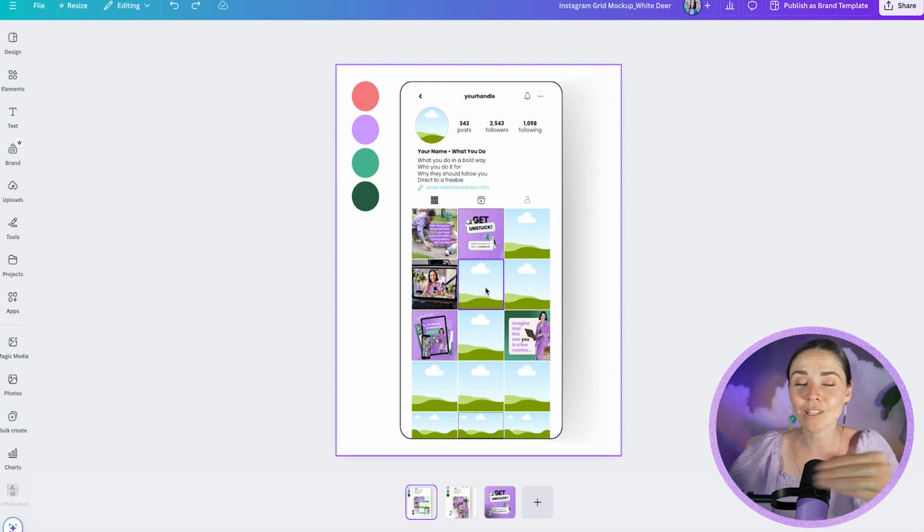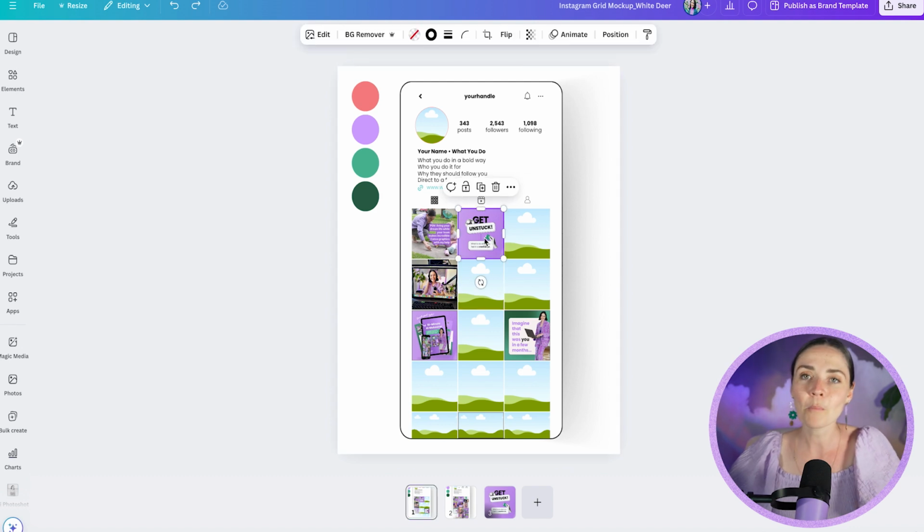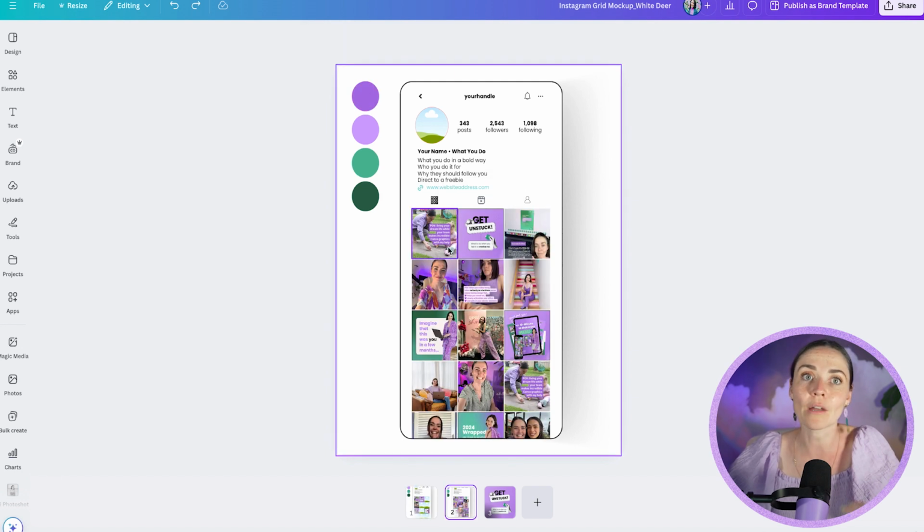And if you notice it's been a little while since you posted a curated post like this, pop one in just to kind of build that credibility. Or if you realize you've been doing way too many more curated posts, pop in some more organic posts to build that authenticity as well.